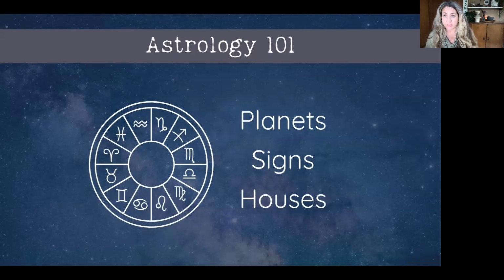Today, we're going to focus on the planets, of course. If you think about the movie script of your life, the planets are the actors. They have different archetypes, different personas. They illuminate different personalities, right? When they're in signs, they have a different behavior.